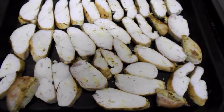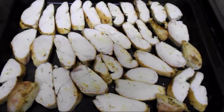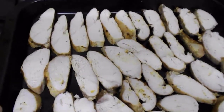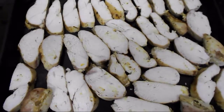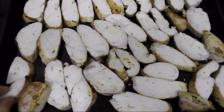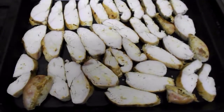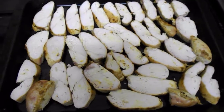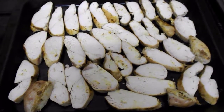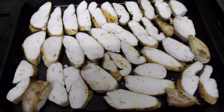And this is how I prepare my chicken. So I cut it to slices and then put it on a baking tray, and then I freeze it on this baking tray and leave it there till morning. And then later on you just peel it off and then put it in a plastic bag, and then it doesn't stick together, it just falls apart and it doesn't freeze in a solid big lump.